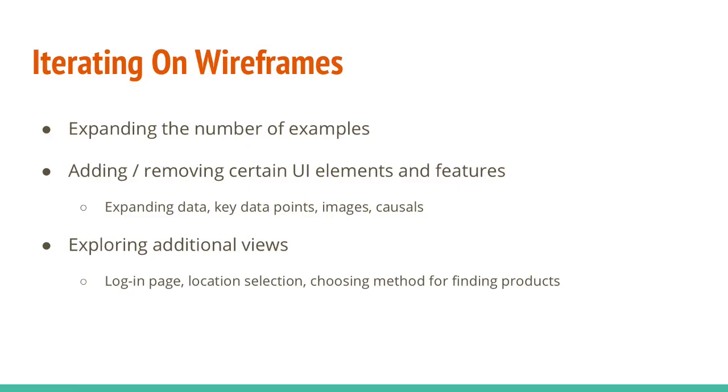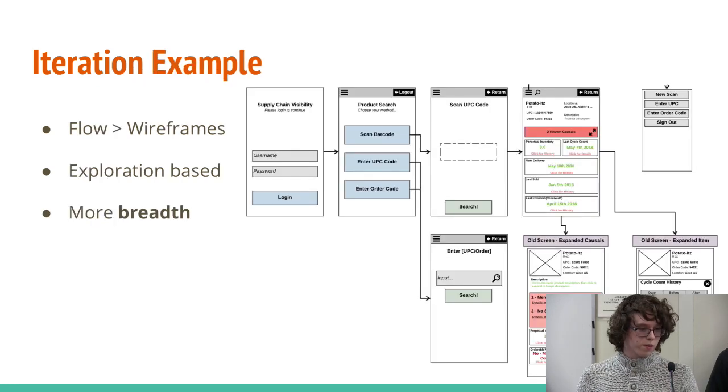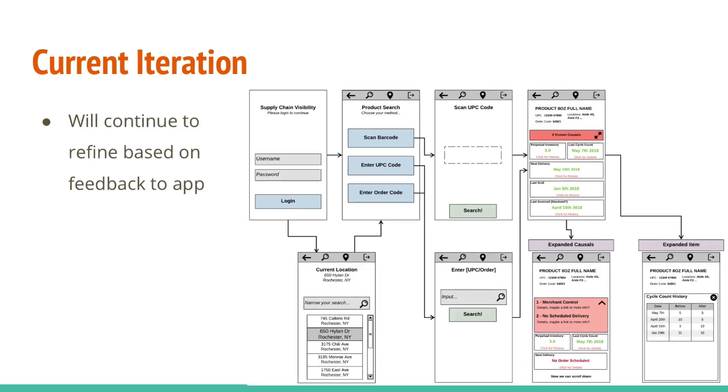Now, as for later iterations with the wireframes, we expanded our breadth by looking into different screens of the mobile app. We wanted to iterate on what we already had there. Maybe some data we don't need to show to them, maybe some data doesn't really exist, maybe it was a misunderstood requirement early on, or maybe some data is really important and we need to highlight that in a more clear way. So as we work on these wireframes over time, we're expanding the breadth, we're playing with certain visual elements, and this is where we're at currently.